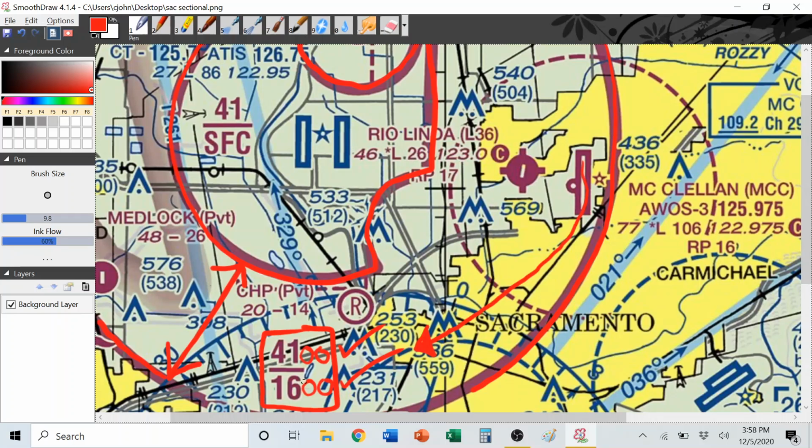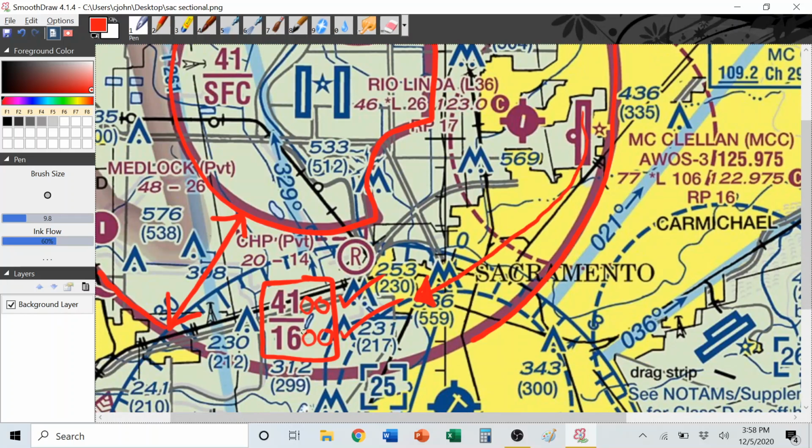You're underneath the shelf. Now, there's other requirements, but let's not go into that right now. But read up on entry into Class C airspace. A homework assignment. If you're above 4,100 feet, guess what? You're not in Class C airspace either. You're above it. So fly over it at 4,101 feet.